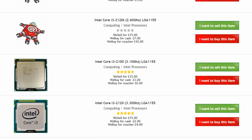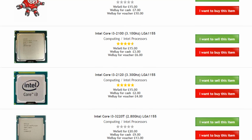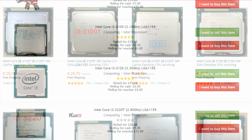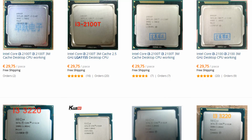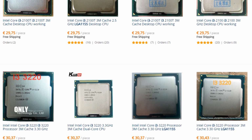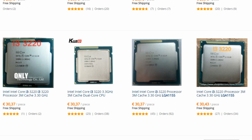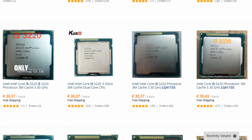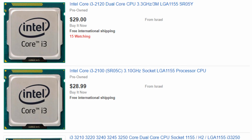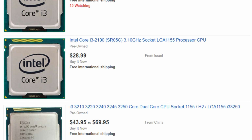So starting with the cheapest CPU that you should buy on the socket, we have the Core i3, which includes the 2100, 2120 and the 3220, pretty much they all perform very similar. However, they are still capable in numerous amounts of games, and cost as low as £10, $15, or about €20 if you order them online. They have 2 cores and 4 threads, and they haven't really slowed down just yet.